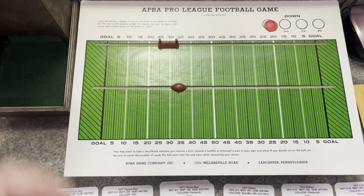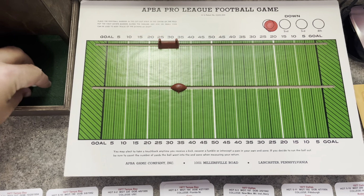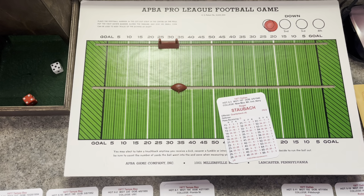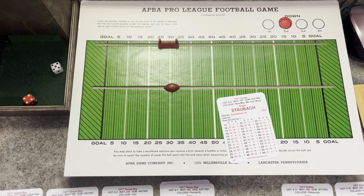I think we'll try a short pass. Staubach's going to look for Jay Saldi. The Tampa Bay defense, 51, they're looking for a run. So the snap. Staubach drops back. 45 is a 16. And that'll be a gain of 3. 2nd and 7.